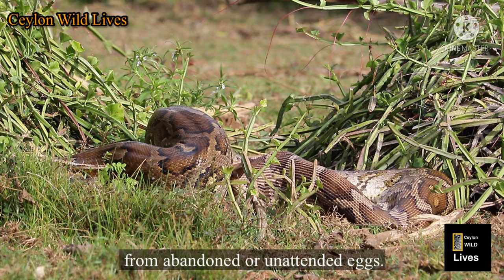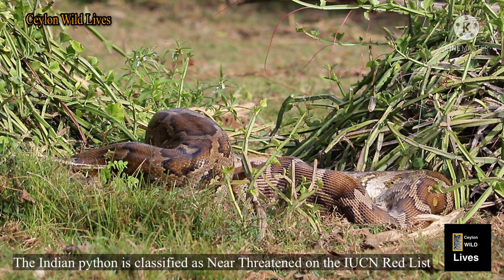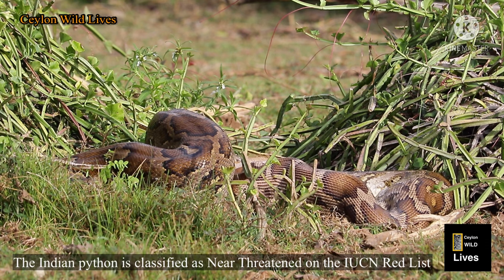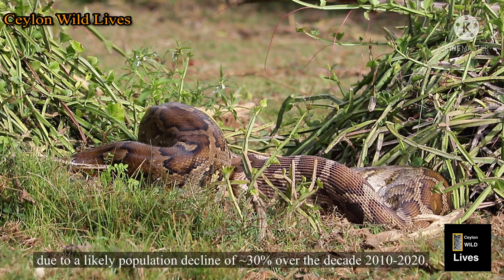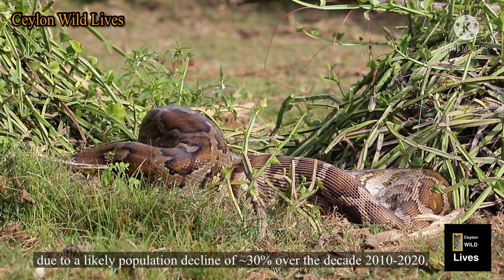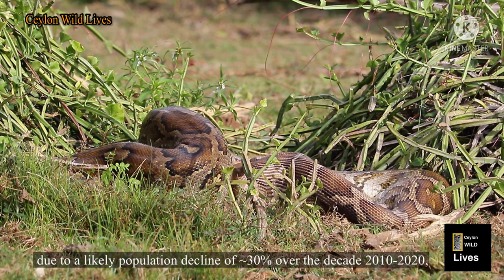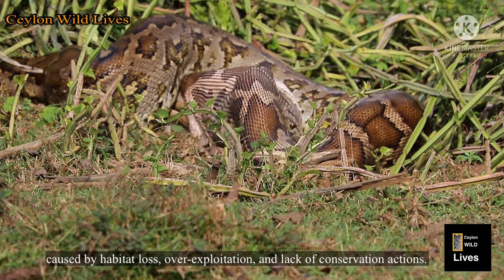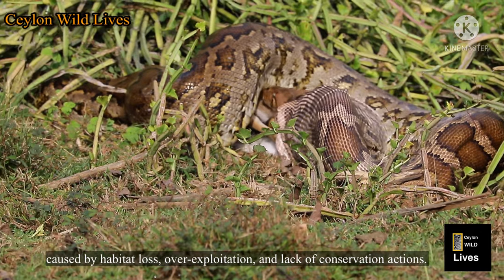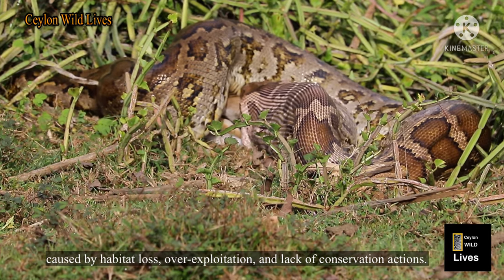From abandoned or untended eggs, the Indian python is classified as near threatened on the IUCN Red List due to a likely population decline of 30% over the decade 2010 to 2020, caused by habitat loss, overexploitation, and lack of conservation actions.